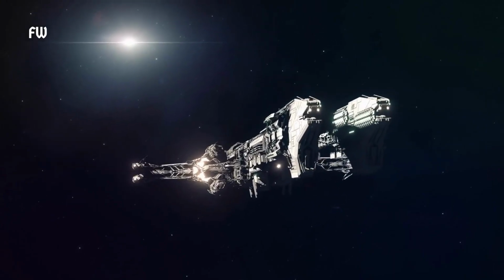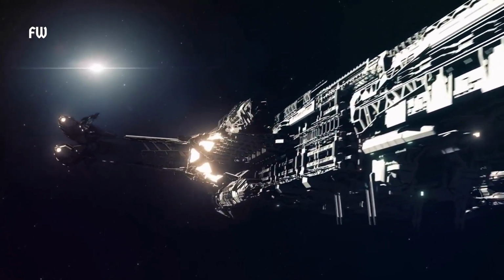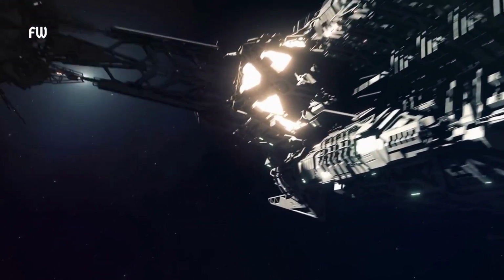With continued research and development, it may be possible to create a safe and habitable environment for humans in space, allowing us to explore and colonize new worlds beyond Earth.